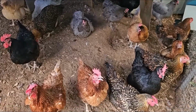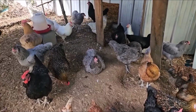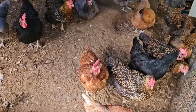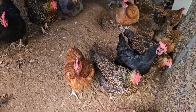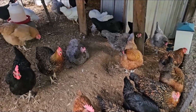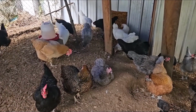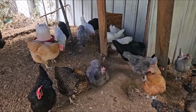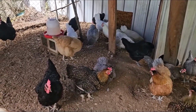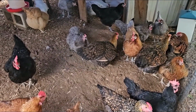I just called all of them. I called all of them out here, and they all just came running out here. It was so cute. It's starting to rain. It's one reason why I didn't put them in their tunnels today. But look at how peacefully they are living among each other, which is really great because before it used to be a chaotic mess with them being scared away all the time. It was pretty sad.